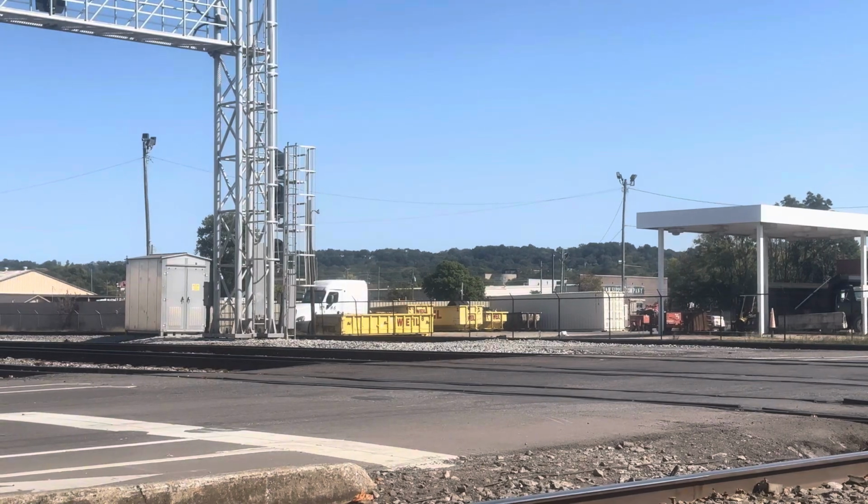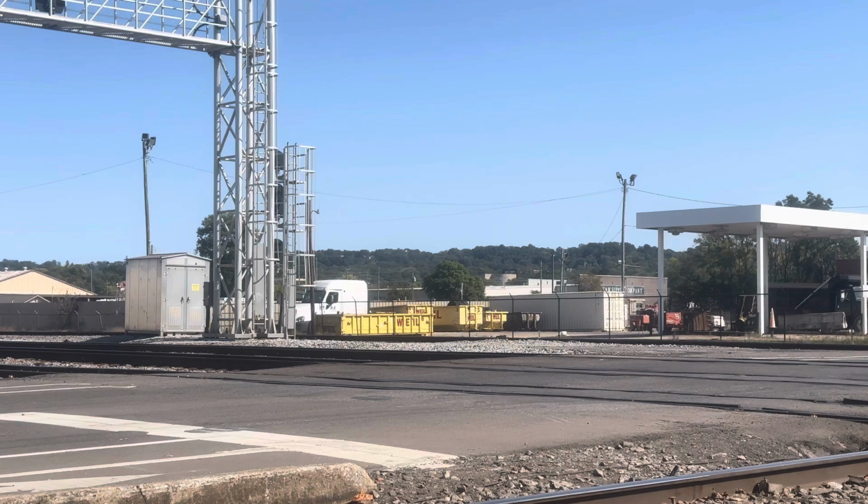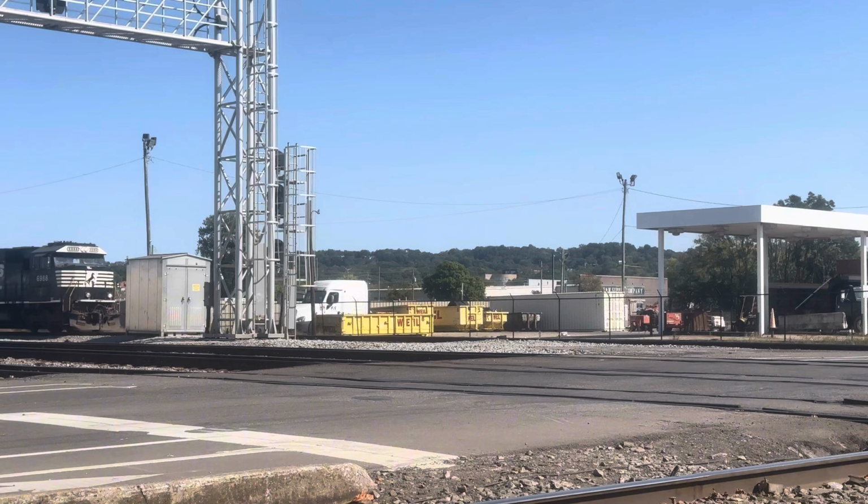Waiting for the manifest to clear is an NS local led by two SD60Es, who would then stop on the crossing waiting for CSX to clear so he could get over another diamond behind where we were standing.